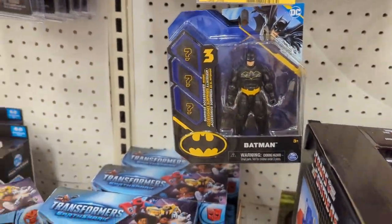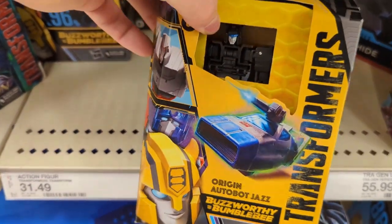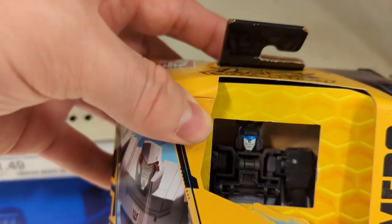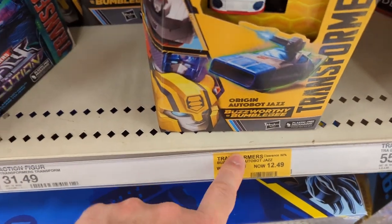Oh, these guys are on clearance for $6. Check this out. That's not even the right, he's missing his front end. Look at that, somebody stole his front end off him. Way to go with the windowless packaging, people. So, oh, here's one. So that's what he's supposed to look like. But as you can see, he's on clearance.